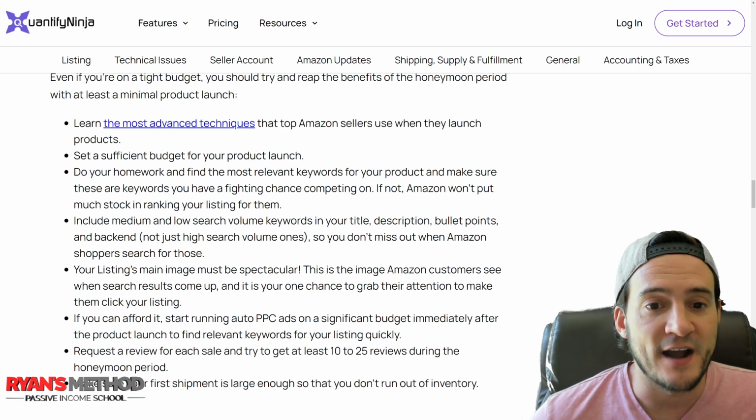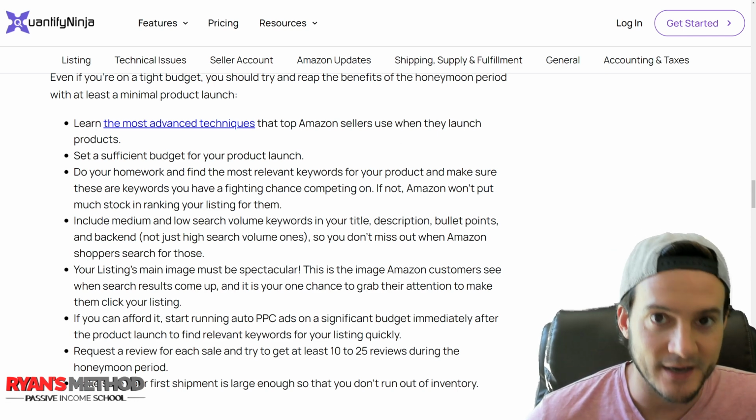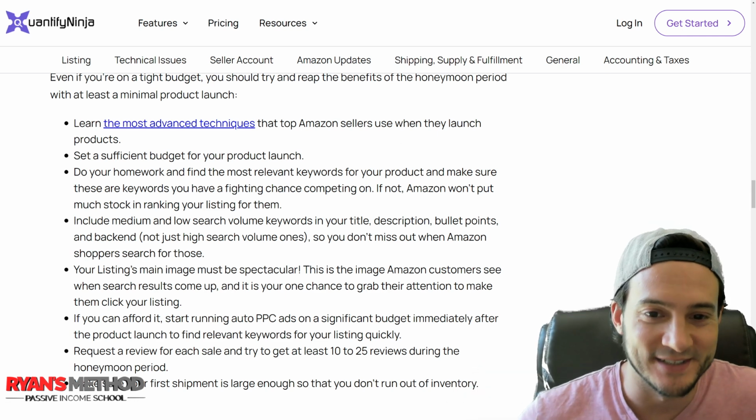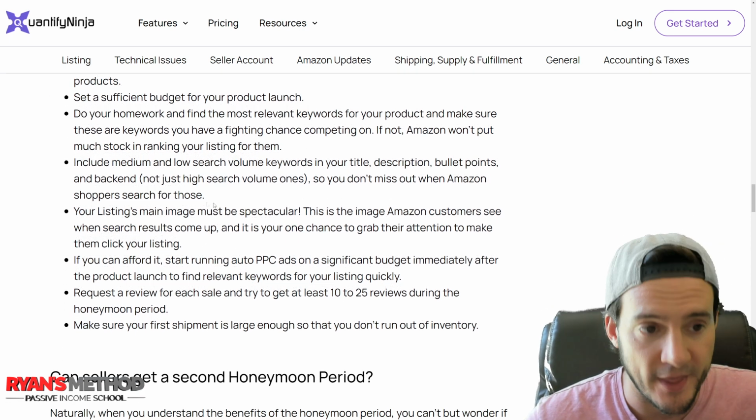Do your homework and find the most relevant keywords for your product, and make sure these are keywords you have a fighting chance of competing on, right? Like not just funny cat shirt. You're wasting your time there. If not, Amazon won't put much stock in ranking your listing for them.